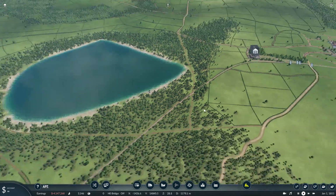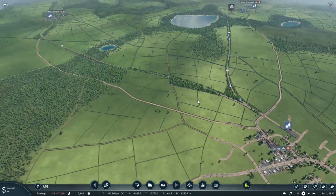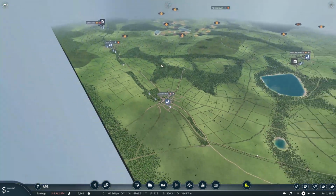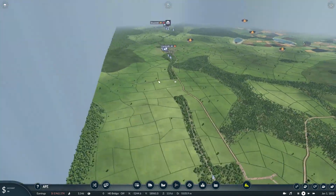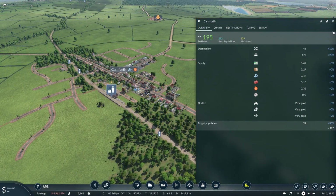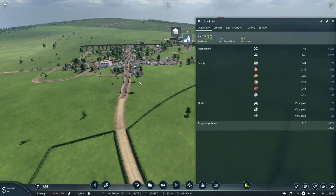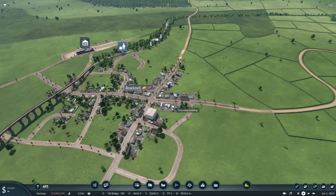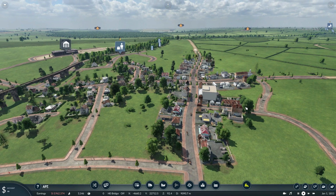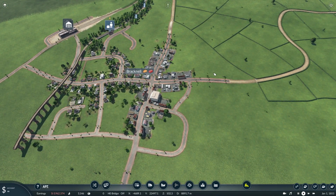So we've got the options here. We've got 200 residents there. We've got 192 here. We've got 197 here. Come on. We've got 195 here, and 232 here. Okay, well I guess Bracknell's a little busier than it used to be. That's fine. I might actually start building little areas.